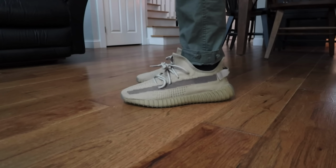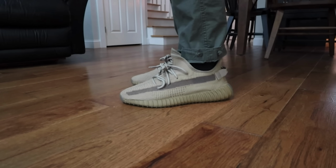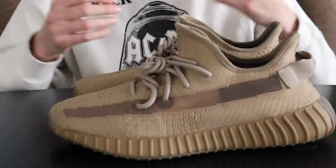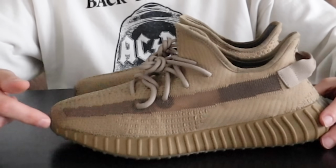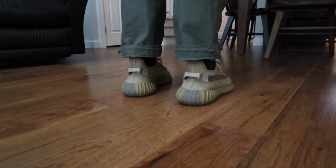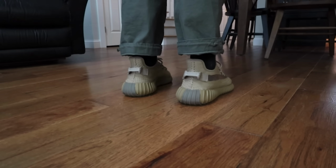Earth tone vibe, you know, the colorway being the earth. I just think this shoe is really nice. Simple, basic, but yet it's very loud. I mean, this colorway is a more golden brown, and I also like how the sole on this shoe is solid. Lately on the 350 V2s, we've been getting clear soles, so you can see right through to the full length boost, but this one just has a solid brown sole, kind of has that old school 350 V1 vibe, which I really like.